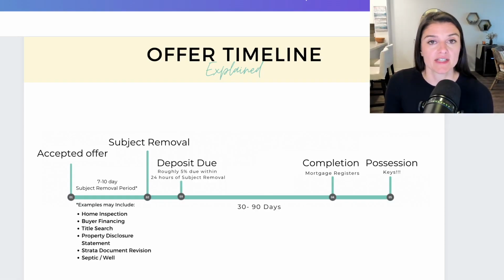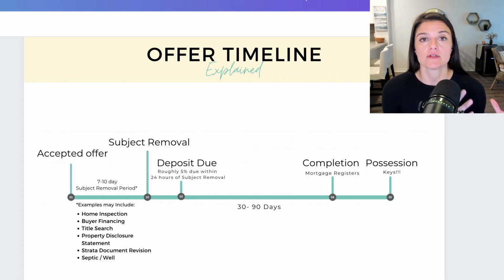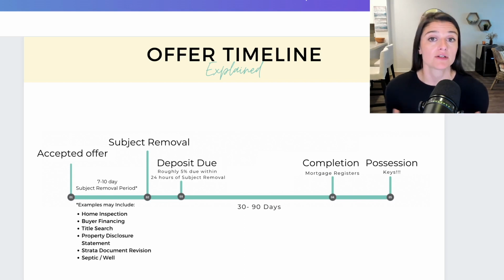We would look at the title search and make sure that the owners and the sellers on title are actually the true owners of the property, and that there's no outstanding charges or liens on the home or restricted covenants or easements that might prevent you from doing whatever it is you want to do with that property.